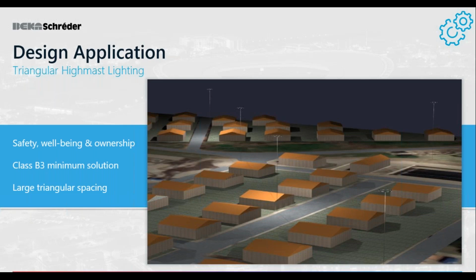These types of settlements generally have an origin in rural urban migration or population growth, or because of a lack of affordable housing. With many of these residents, specifically in South Africa, belonging to a demographic that is considered previously disadvantaged, it is of utmost importance that the sense of ownership and well-being is created while still ensuring safety. And the OMNIBLAST-E range really does all of that. It provides good quality illumination, which provides a feeling of safety, belonging, ownership.